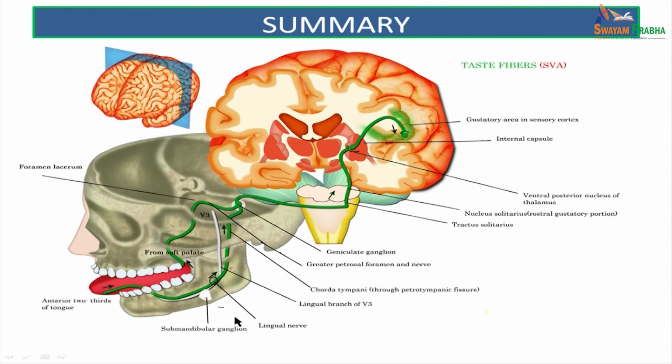The taste fibers, which are special visceral afferent fibers, carry taste sensations from the anterior 2/3 of the tongue, excluding the circumvallate papillae, and they ascend up the trunk of the facial nerve and are relayed into the nucleus of tractus solitarius. The taste fibers from the soft palate, via the greater and lesser palatine nerves and then via the nerve of pterygoid canal and the greater petrosal nerve, are also relayed into the nucleus of tractus solitarius, which in turn is relayed into the VPN nucleus of the thalamus and then into the gustatory cortex, that is area number 43 on the same side in the cerebral cortex.